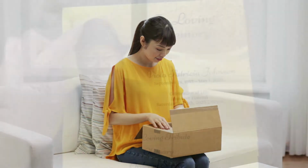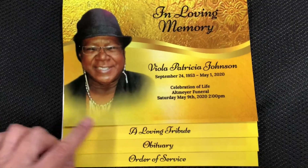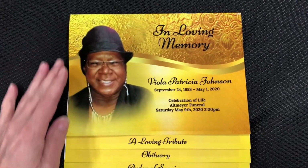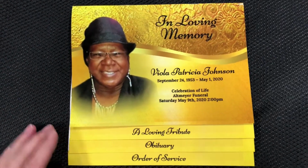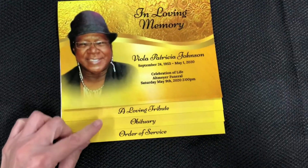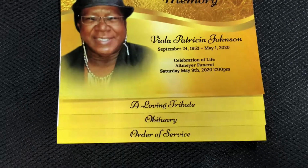This sample program offers a golden design set behind your submitted optional photo on the front cover. We seamlessly integrate your photo into this background for a truly custom-made program design. The 3 tabs are set along the bottom and open in a vertical fashion.